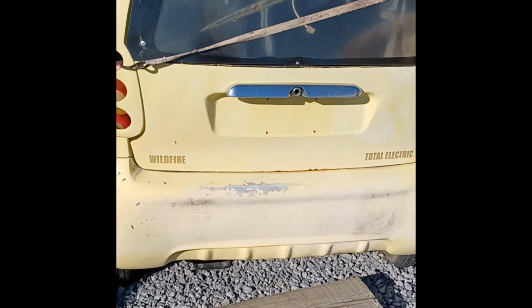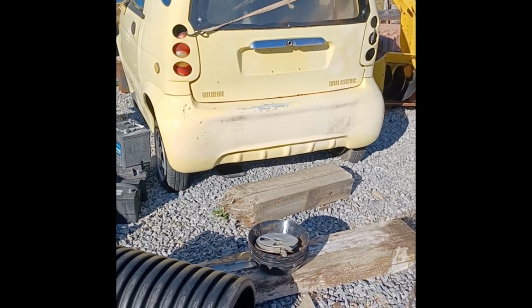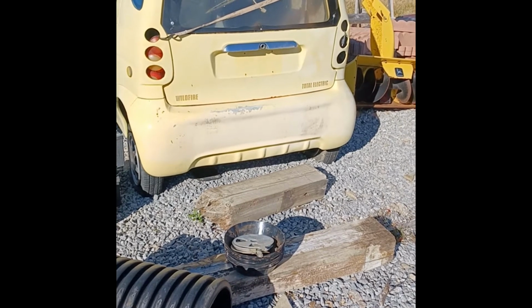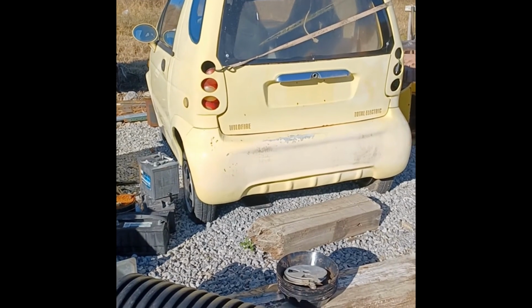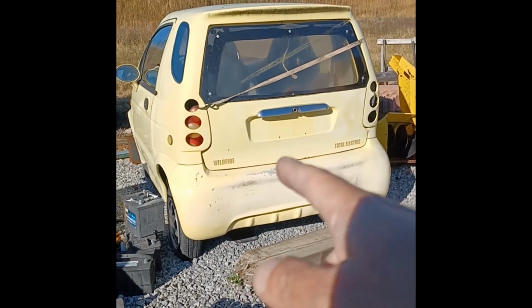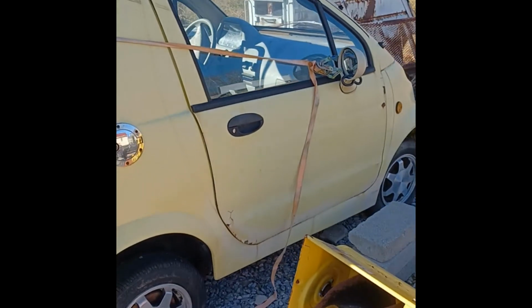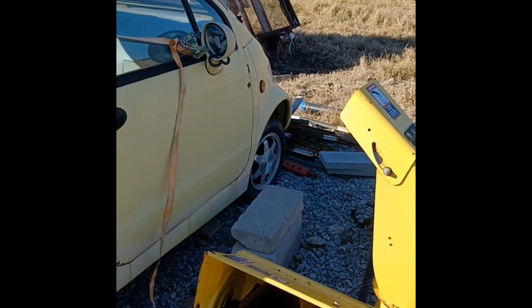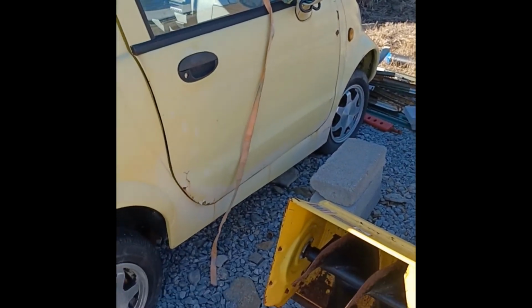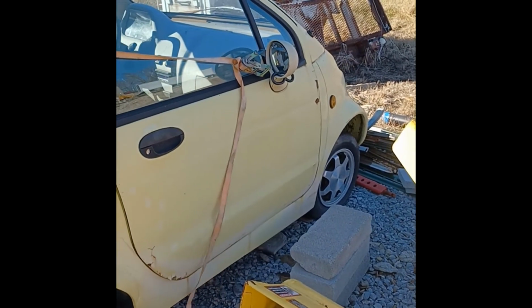Yes, it is in rough condition, but not only can I build batteries and upgrade my bike, I can also do body work and painting. So this thing is going to get an upgrade. It's not wrecked. It's all in one piece. The floor is not rotted out, so it's solid. It just needs a few tucks and tending to in places here and there.